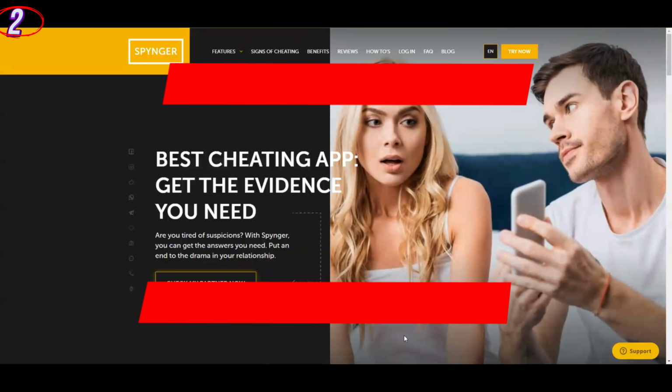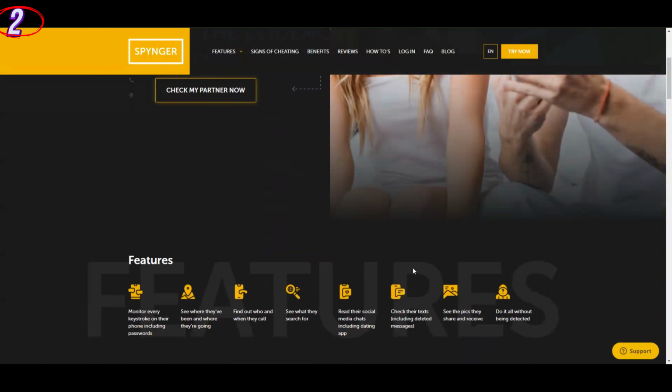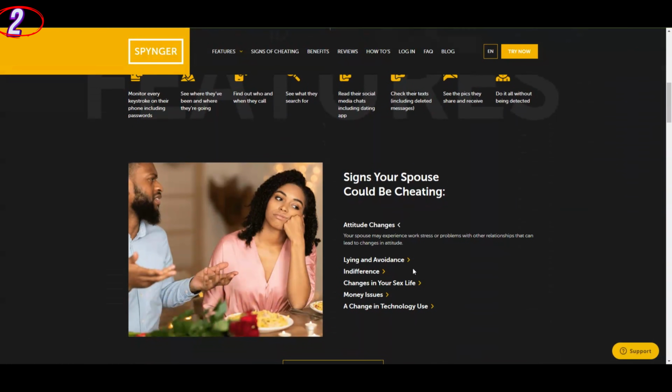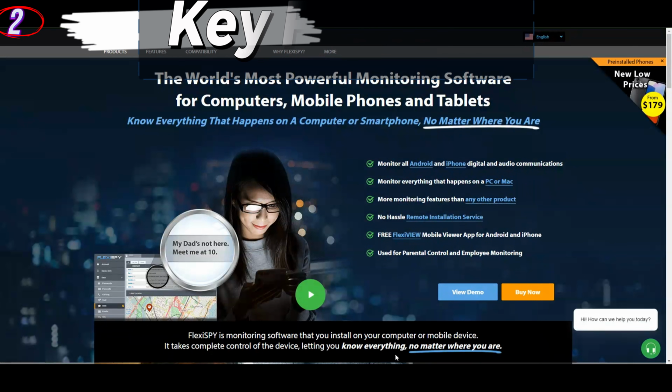Next, we have Spynger, a spy app that stands out for its simplicity and efficiency. With Spynger, you can track calls, messages, and real-time GPS locations without needing any technical knowledge. What sets Spynger apart is its ability to monitor multiple messaging apps like WhatsApp, Instagram, and Snapchat, all without rooting or jailbreaking the device. Spynger key features.